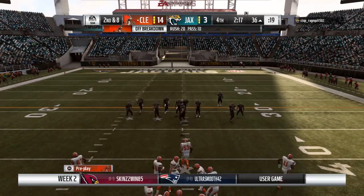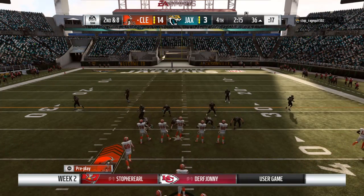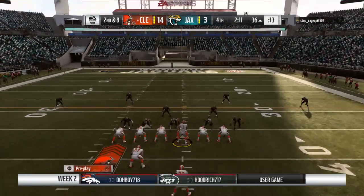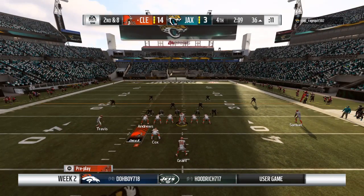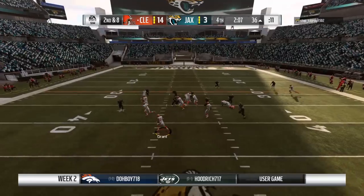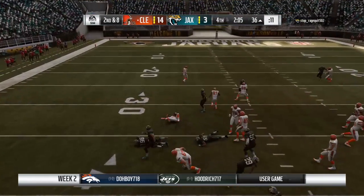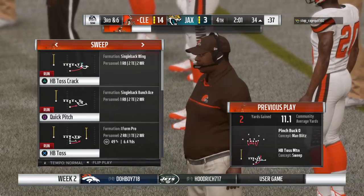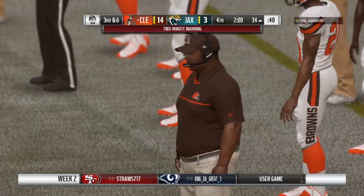Well, they don't need to run another play here before the 2-minute warning. Let's see if they do it anyway. Here we go now. Blue Lightning. Now they'll run it on the toss. And he won't get much. Maybe a couple. Down inside the 35 and the 34.